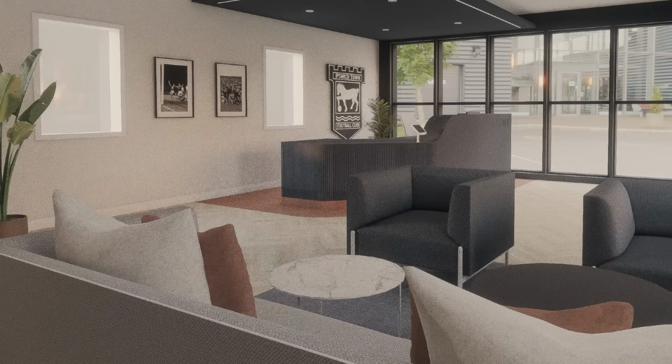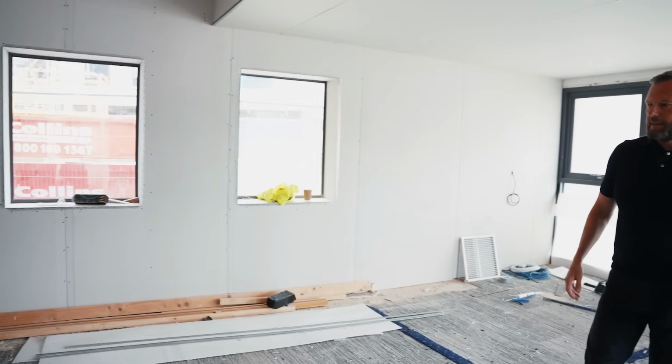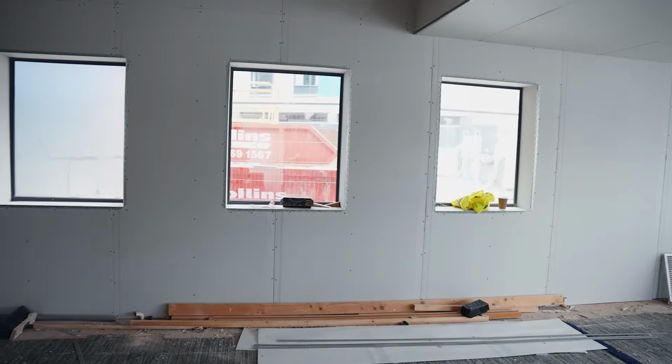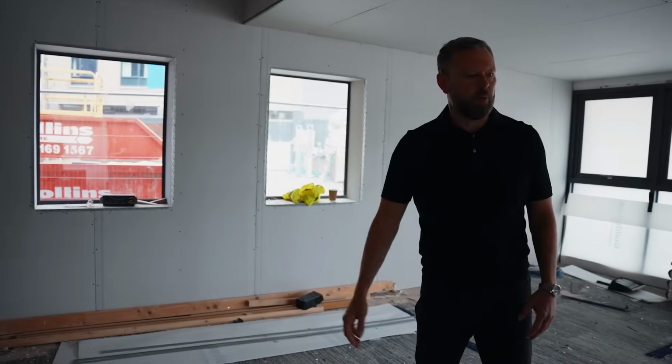We found some windows that we weren't aware were there. Oh, just incredible. Again, you move some cabinets and there's windows behind that have just been covered up. So again, that's just what we keep finding here. But again, I think this is important because it's the first point of call that people will see as they come into Portman Road.